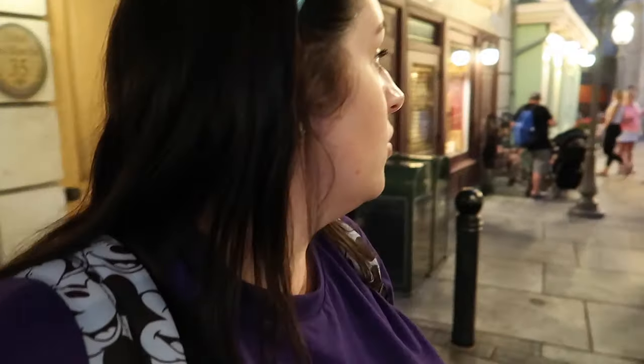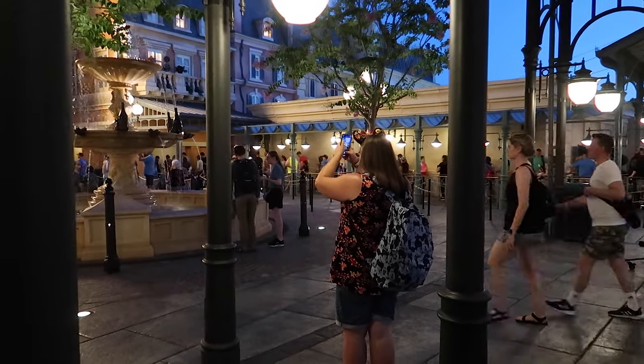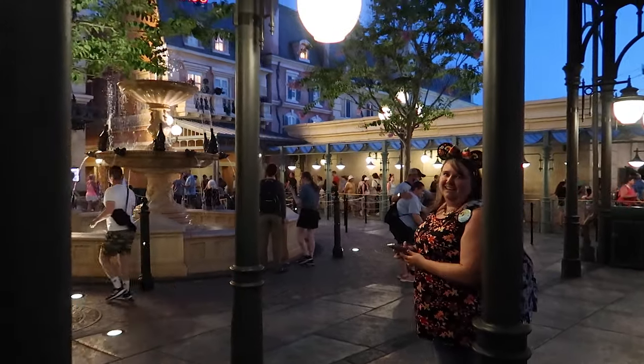We are going to go get some ice cream now and then take it over to Norway. That's where Mark and Jem recommended we watch the fireworks from. So we're going to do that. Jem, just get there. Get that shot. Oh, magique. I said, get that shot.